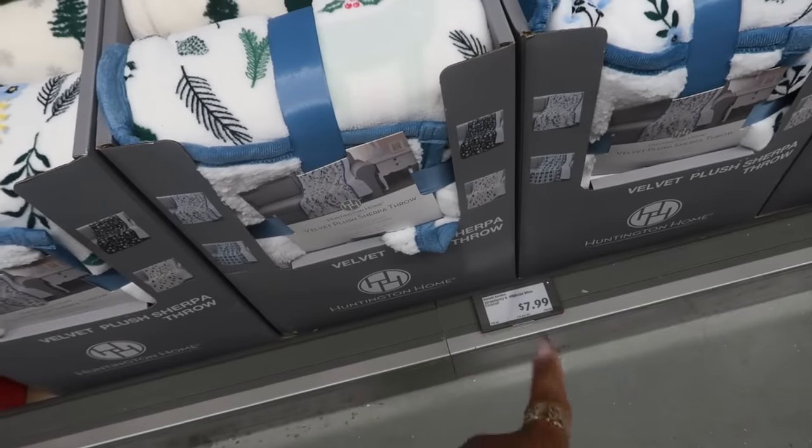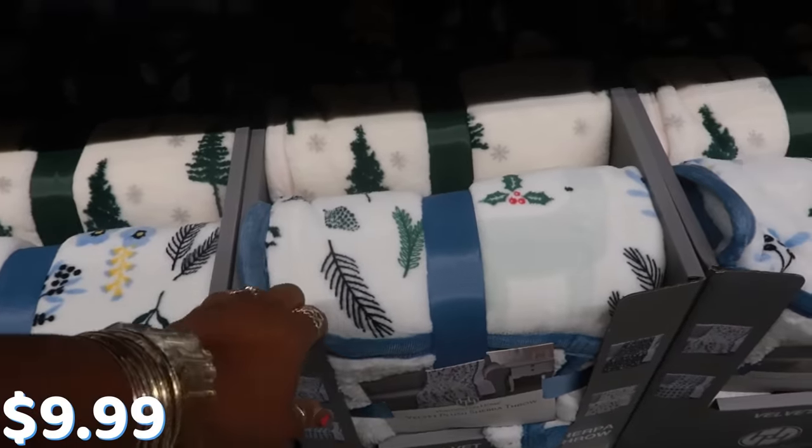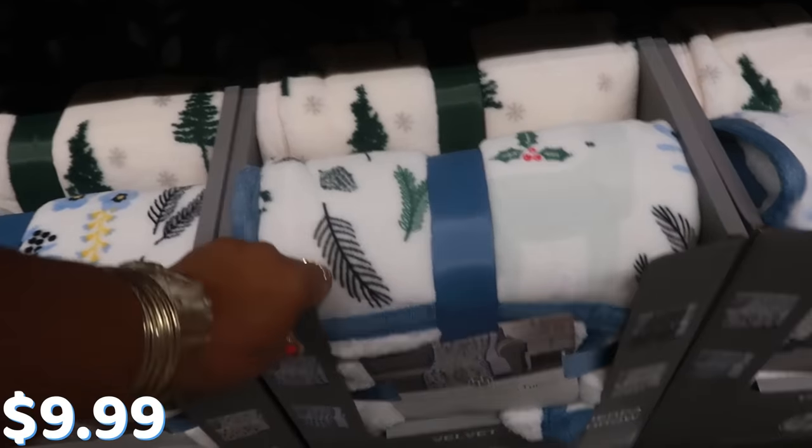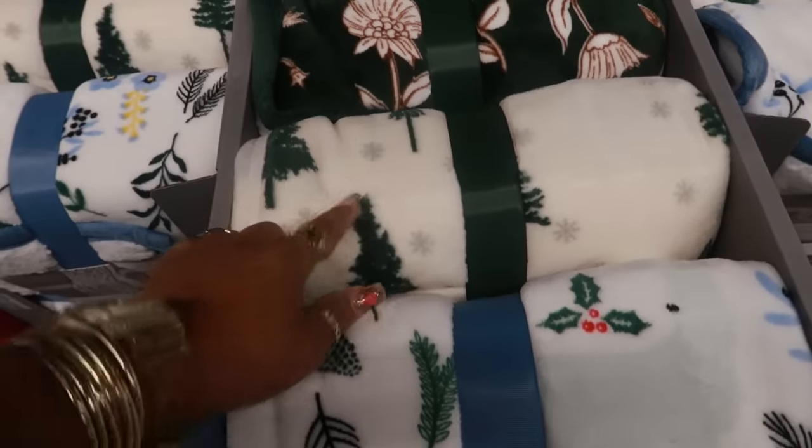These blankets right here, that is not it. That says wine. So I'll have to get the price on these, but it's a velvet plus Sherpa. Let's see. Oh, I like that green one. And then the blue one back there. These are nice. This one has the trees on it.